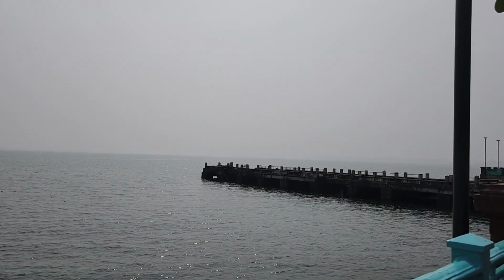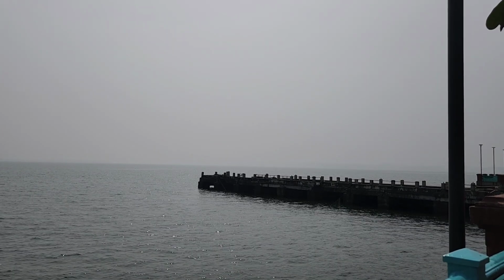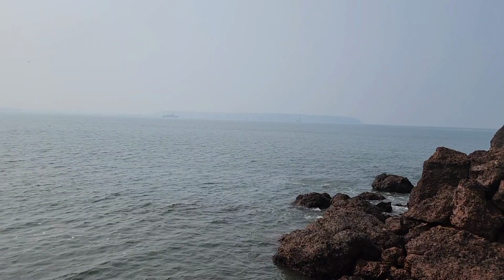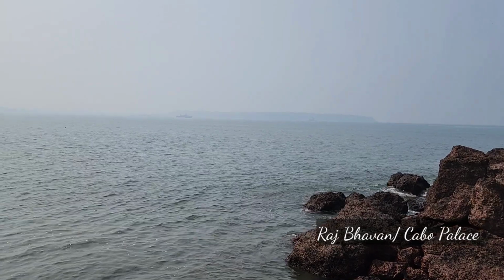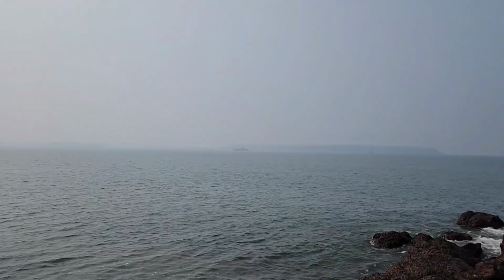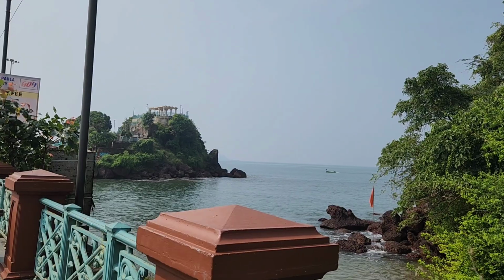Dona Paula is a strategic place in Panaji. It is where the official residence of the Goan Governor, the Raj Bhavan or Campo Palace, is located. It is also home to the National Institute of Oceanography.